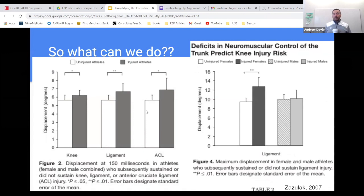So this is what they found here. We've got 2 charts. I hope you can see that well on your screen. On the left, white shaded is uninjured athletes, darker shaded is injured athletes. The amount of displacement in trunk movement was significant, and it was correlated with a knee injury, a ligament injury, specifically an ACL injury. The more displacement found, the greater their inability to control trunk movement, and it was potentially correlated with ACL, ligament, and knee injuries. Those were significant results.